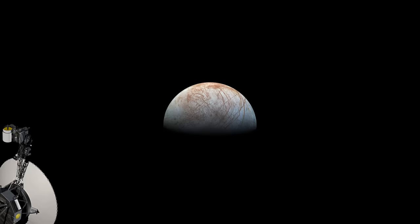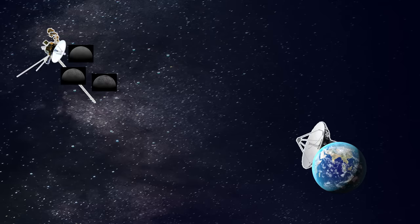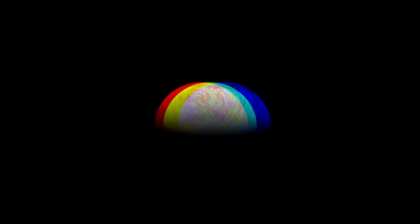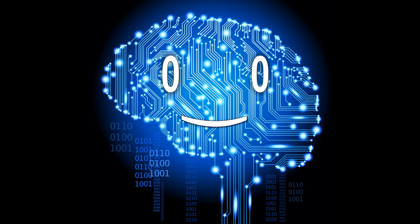Instead of taking one single picture in color, the spacecraft will take three separate black and white pictures through different color filters, red, green and blue. Then, those three pictures are sent back to Earth, where scientists color and combine them in order to obtain the final version. And this is how this celestial object would look like if it were seen with the naked eye. But it's not always that simple.